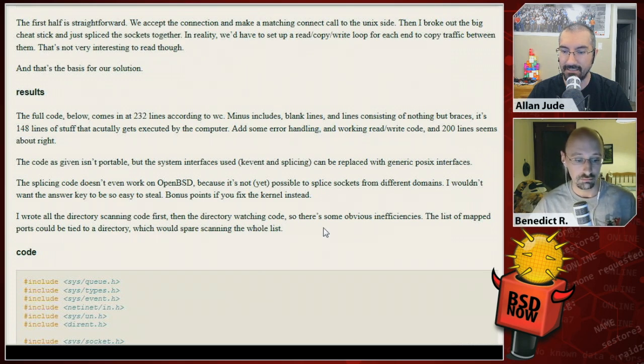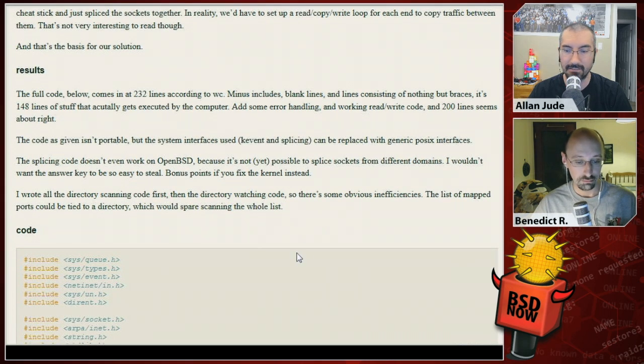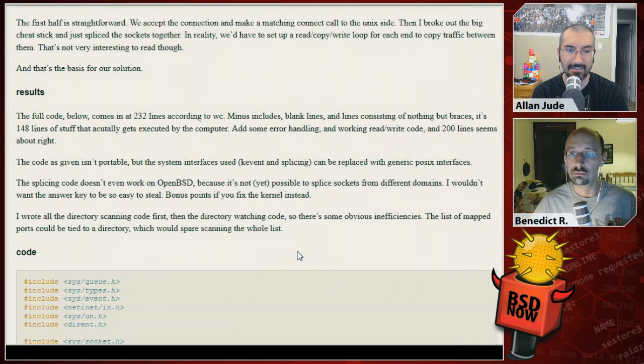So at the end, he actually has a completed program that does this. It turns out to be 232 lines according to word count. If you subtract the includes, blank lines and lines containing nothing but braces, it's only 148 lines of stuff that actually gets executed by the computer. Add some error handling and work on the reading and writing code, and 200 lines seems about right.